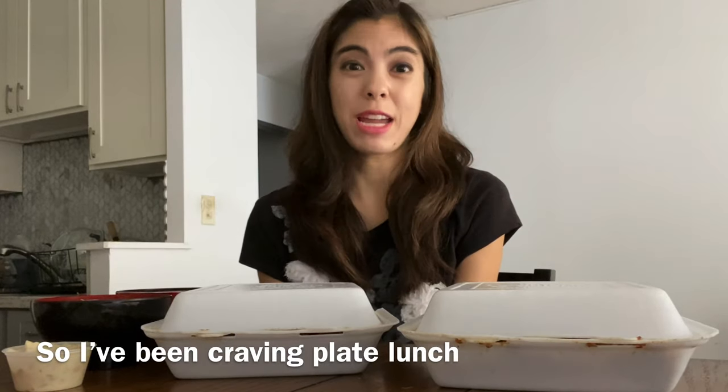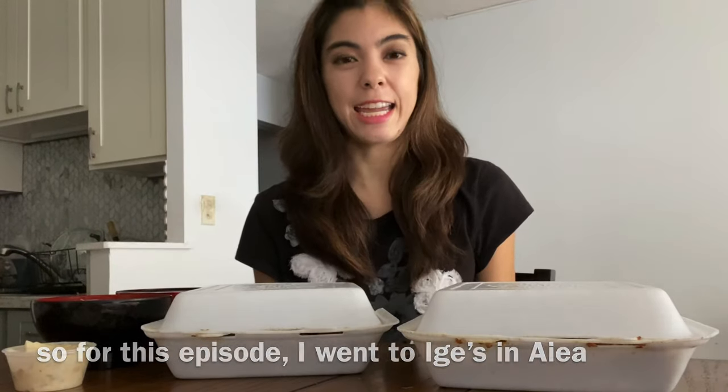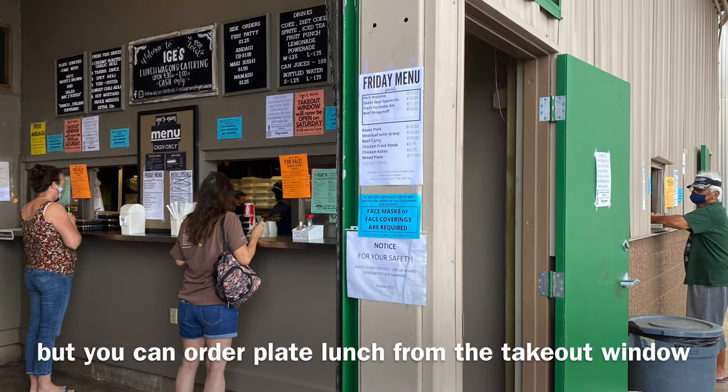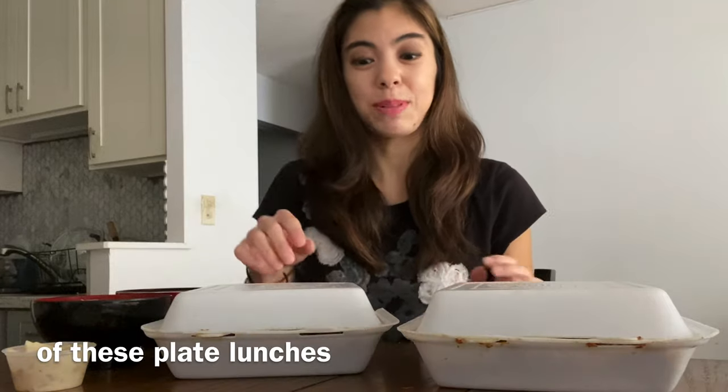So I've been craving plate lunch. So for this episode, I went to Ige's in Aiea. I wanted to show you the sheer size of these plate lunches.